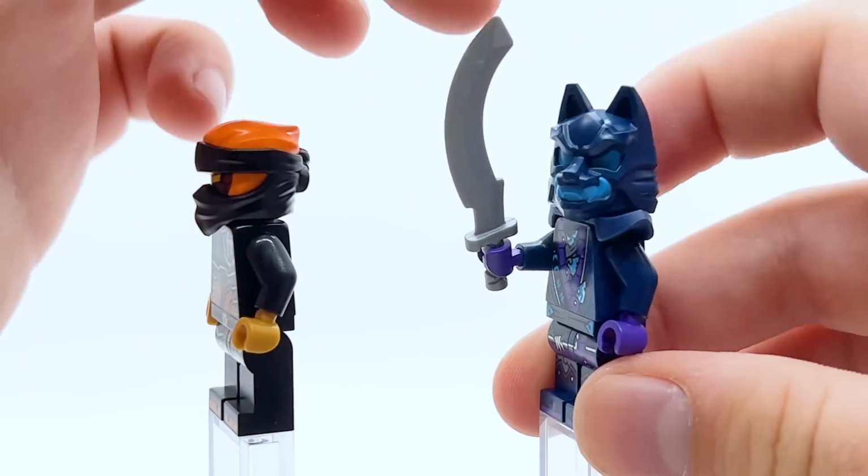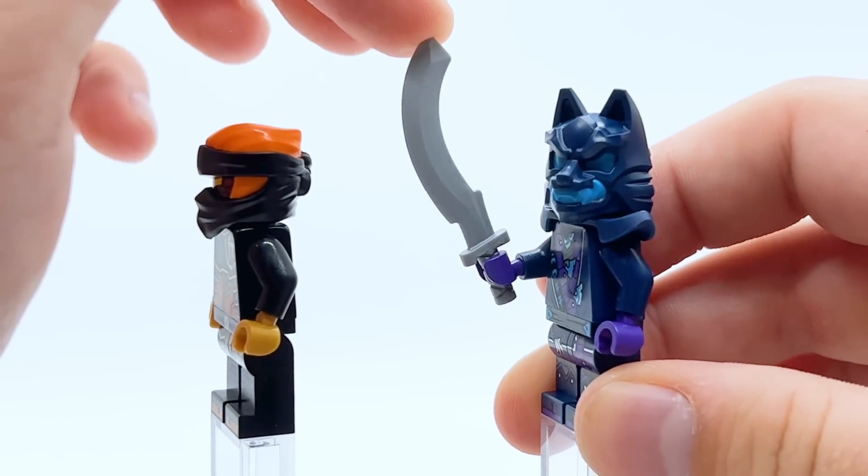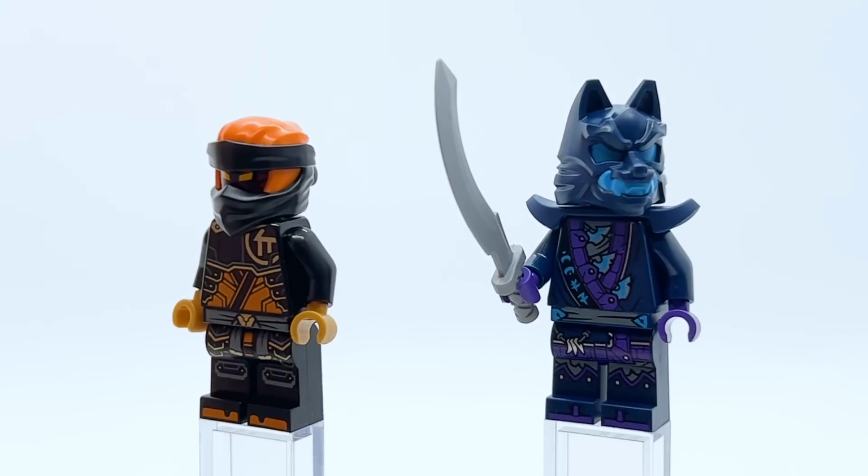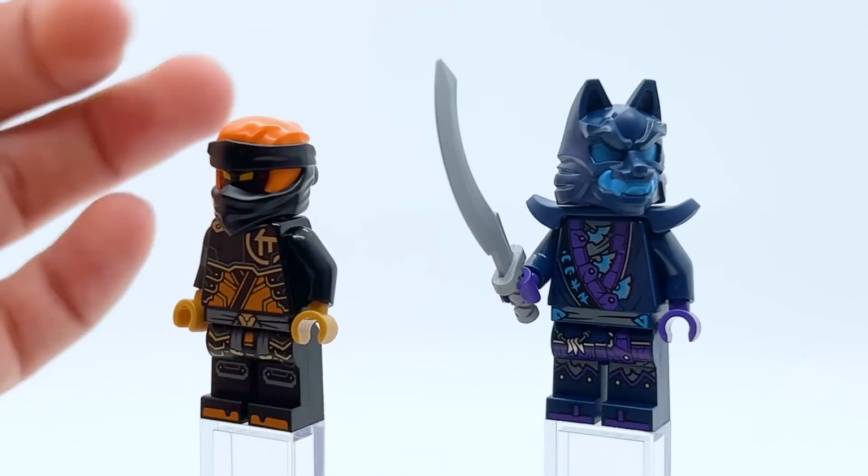And regardless, it's a great sword piece. It's very unique, not one we see too often. I love the shape of it, though. These guys are also moon-themed, so it's almost got a sort of crescent moon shape to it. I think it's a great accessory for just generic villains.